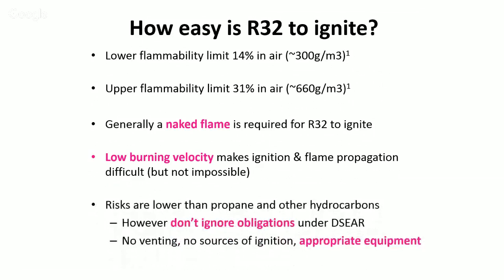If you compare it to propane and some of the other hydrocarbons, it's clear that R32 has significantly lower risks associated with it. However, this doesn't mean you can ignore your obligations under DSEAR. You need to appropriately risk assess doing any work on R32 systems and ensure then there's no venting of the refrigerant, that there are no sources of ignition that might cause problems, and that you use appropriate equipment. None of this is actually new because venting has been banned in the refrigeration industry for many years. Controlling sources of ignition is probably fairly new, but for those who've worked with hydrocarbons, they should be familiar with those already.